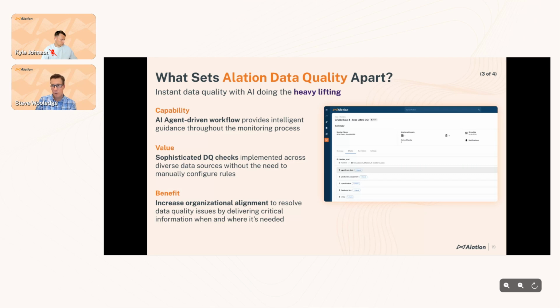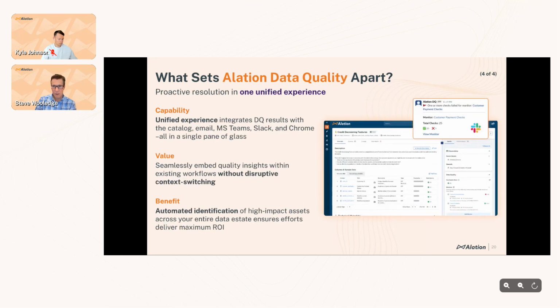And it's especially powerful for data stewards or business domain users who might not be technical. You don't need to know SQL. You can go ahead and let the agent do the work for you. And it's just a point and click interface that you can select what you want to have applied. So this is a very fast time to value proposition for what's going on in the market.